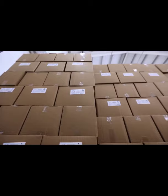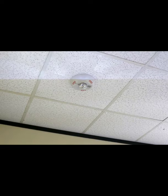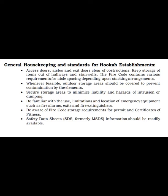General housekeeping should include the inspection of doorways, aisles, and exit areas to be free and clear of any obstruction. Secure storage areas to minimize liability and hazards of intrusion or dumping. Be familiar with the use and limitations of portable fire extinguishers, and know where your fire alarm systems are in your building. Be aware of fire code storage requirements for permit and certificate of fitness. Safety data sheets, SDS, formerly known as MSDS, should be readily accessible in the event of an emergency.